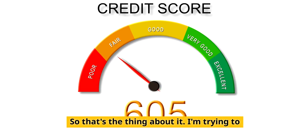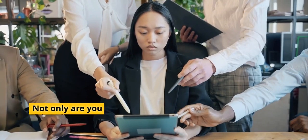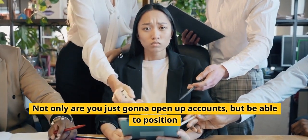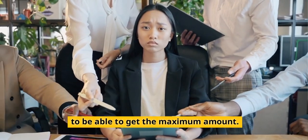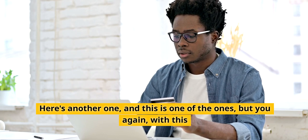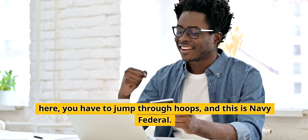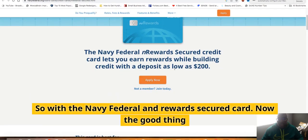I'm trying to figure out the best way for you to position yourself. Not only are you just going to open up accounts, but be able to position yourself 6 to 9 months down the road to be able to get the maximum amount. Here's another one, and this is one of the ones where, again, you have to jump through hoops, and this is Navy Federal. So with the Navy Federal, the Reward Secured Card.